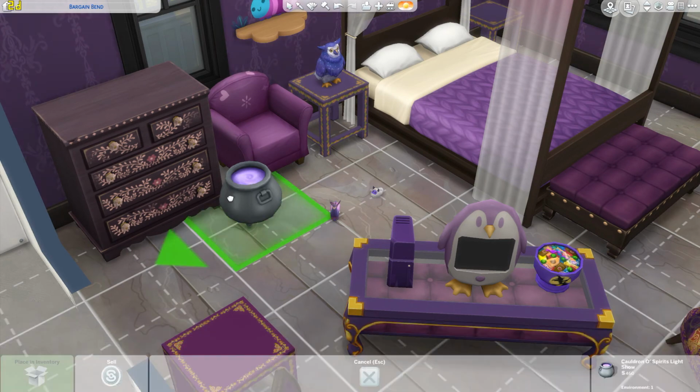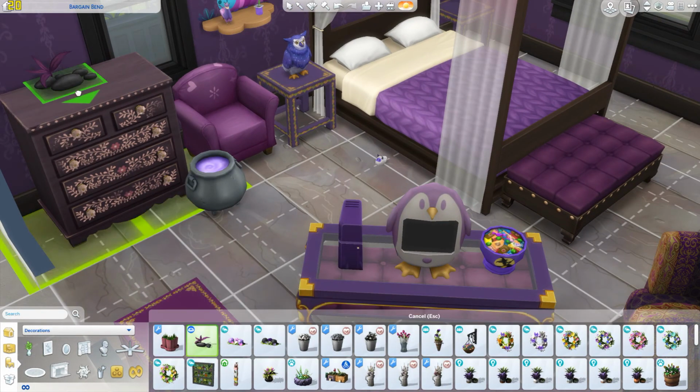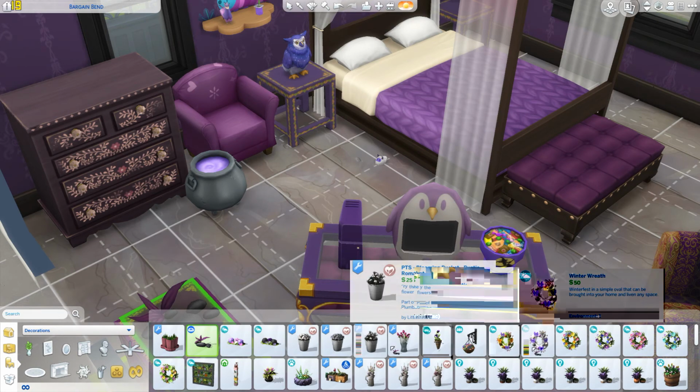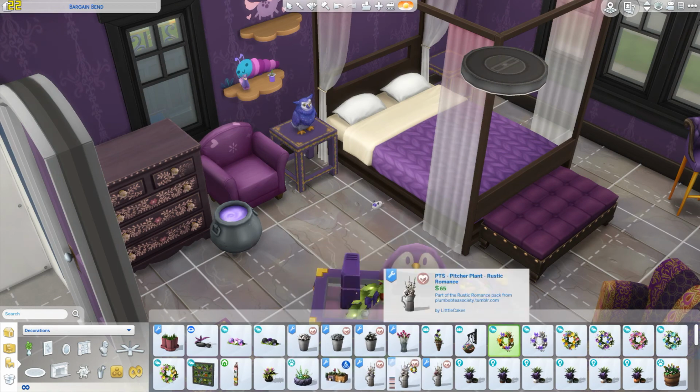I think I do put the cauldron in there. I think I just leaned into the weird Halloween vibes. I'm not surprised if I did. Got the Sixam owl, which is super cute. Put the little toys on the dresser because, again, she's lived in this house her whole life. So she still has a lot of her childhood toys.